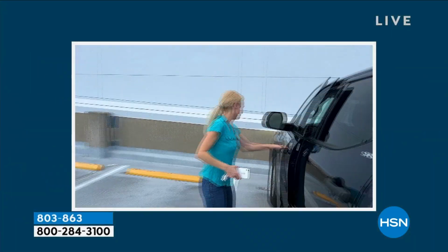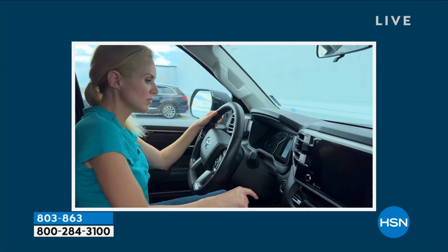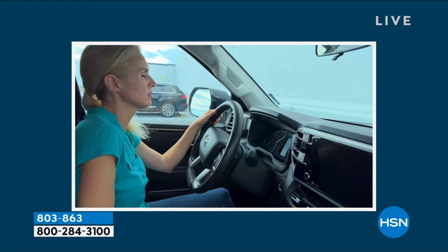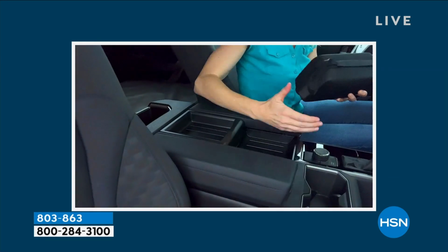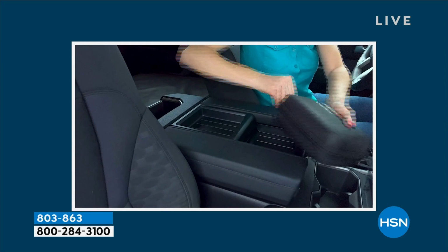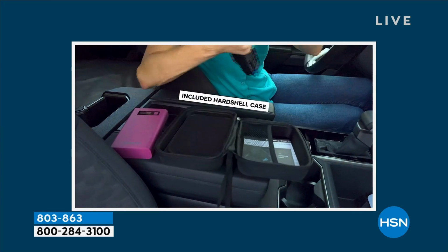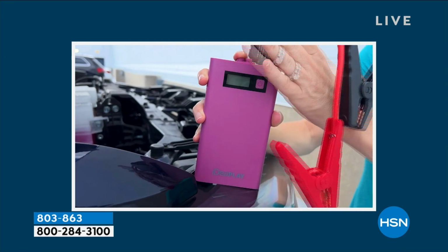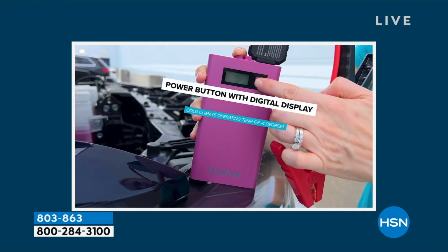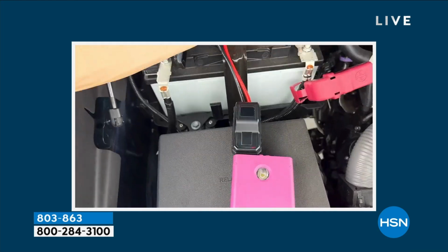People don't believe that it's gonna work. In fact, somebody backstage was just saying, that doesn't really work, does it? And I said, yes, it does. He's out here watching me. But yes, you can instantly jumpstart your car. And in the marketplace right now, typically you spend over $100 for one of these. So this is really a BOGO, such a great deal. Individually gift boxed. Keep one and give one to your husband or your kids.